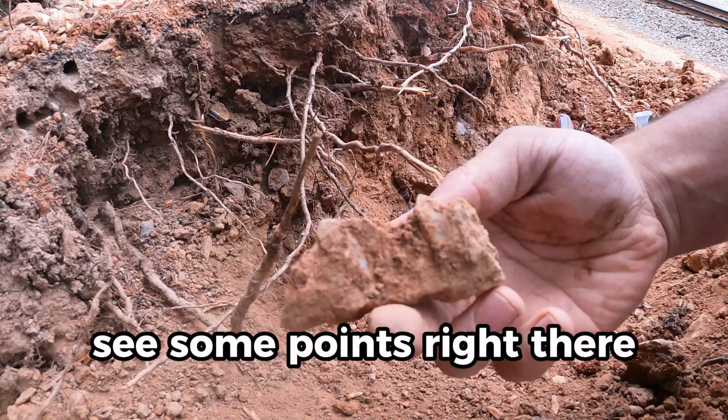Unfortunately, this one has got a pretty nice point, but there's no other good points on it. Looks like it was part of a bigger chunk too, which I'm hitting, but I'm not seeing anything good pop out. It's a little bit of a skeletal. Kind of neat. Yeah, we have to break that point off.